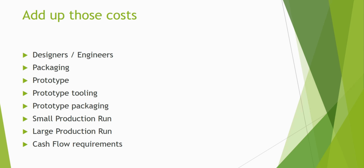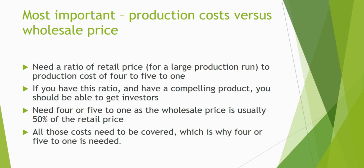So then you have to add up all these costs. Now, you've got your investor package, you've already got stuff. You've got to see, though, what are these costs? How does it fit into what I can do? And then how am I going to get around those costs if I don't really have enough money or can't get enough investors? So you have the designers, packaging, prototype, tooling, prototype packaging. You also have permanent tooling, small production runs, large production run, cash flow requirements. There's a lot of things you need to worry about.